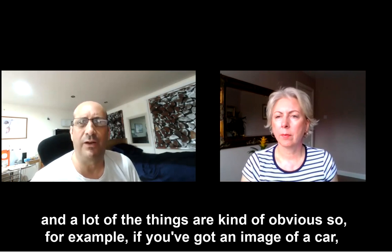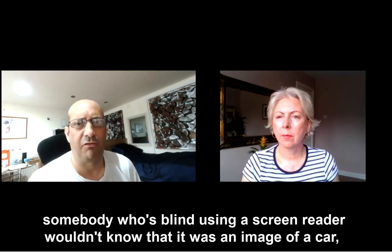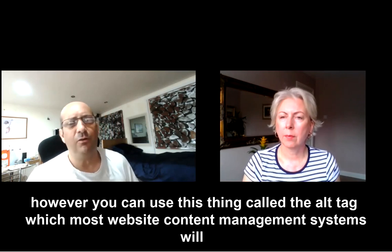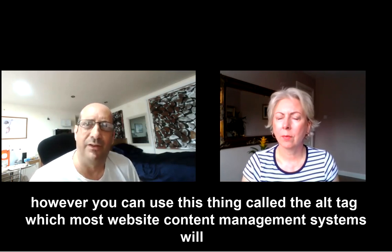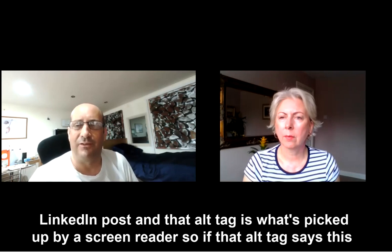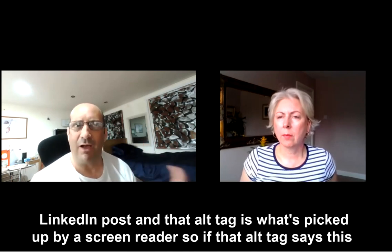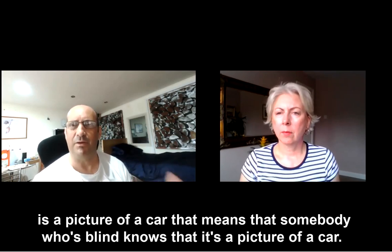So for example, if you've got an image of a car, somebody who's blind using a screen reader wouldn't know that it was an image of a car. However, you can use this thing called the alt tag, which most website content management systems will let you change. In fact, even LinkedIn allows you to add an alt tag when you upload an image to a LinkedIn post. And that alt tag is what's picked up by a screen reader. So if that alt tag says, this is a picture of a car, that means that somebody who's blind knows that it's a picture of a car.